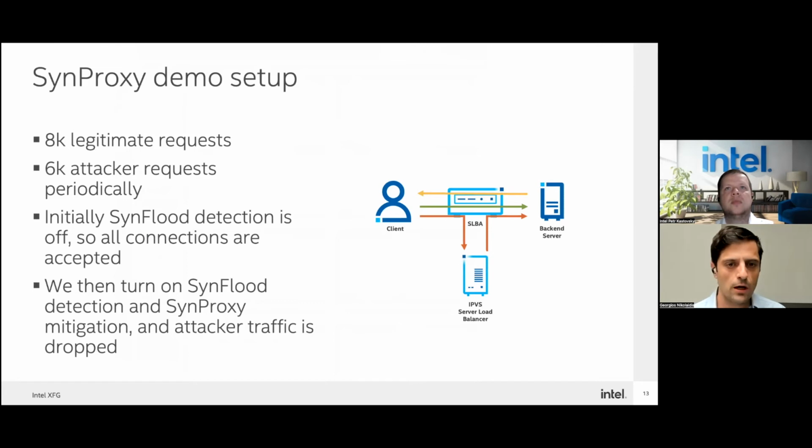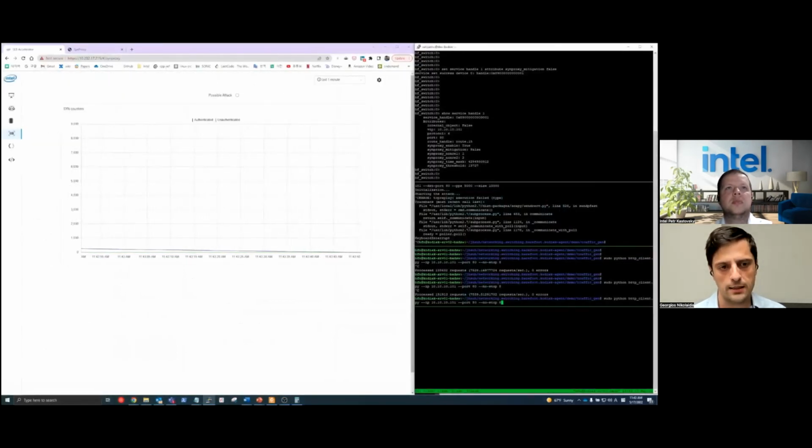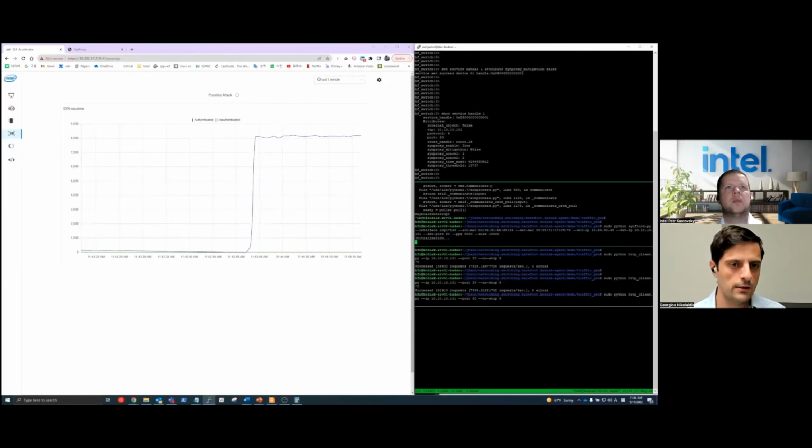And in this demo, I'm going to show you mitigation of a SYN-FLOOD attack. SYN-FLOOD attacks are quite widespread. SYN-FLOOD is a very typical type of attack that involves attackers sending SYN packets towards a service. The concept behind the attack is that whenever a server receives a TCP SYN, it needs to allocate a bunch of memory in order to save all the state that will be necessary in order to serve the TCP connection.